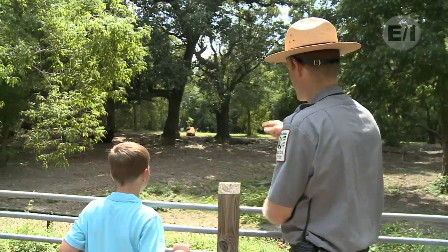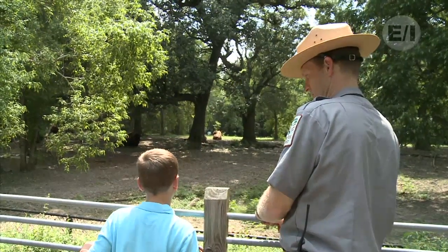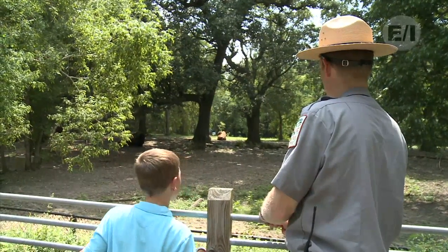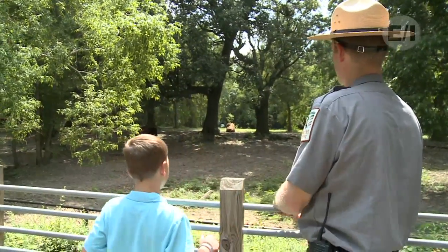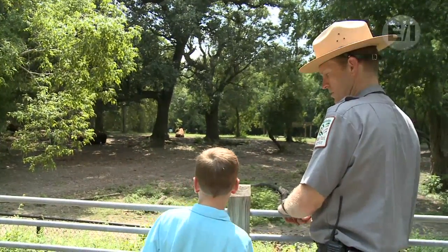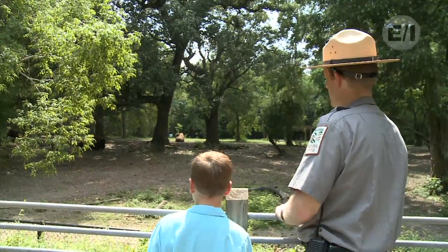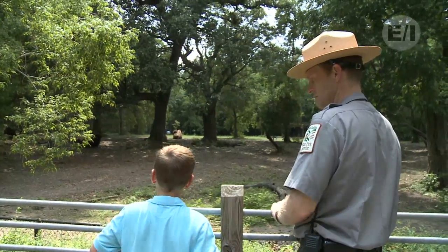Now, Colby, these are the bison. Wow. We have 4 of them. Well, where's the fourth? I only see 3. It's right behind that big oak tree there. Is this the big one out front? Yes, sir. We call him Mo, and he's the largest one, and he's called the alpha male. He's in charge of the herd.